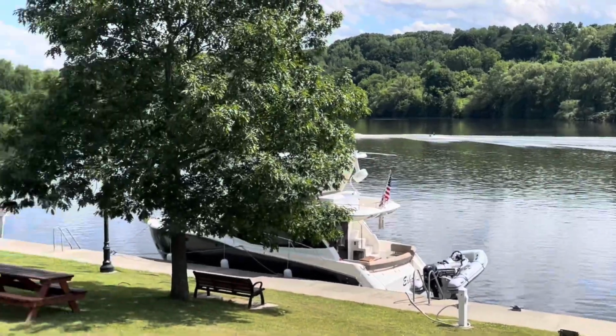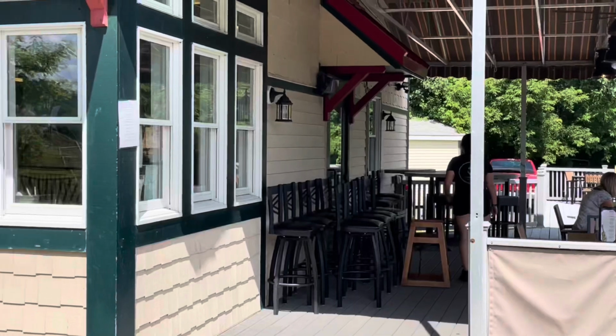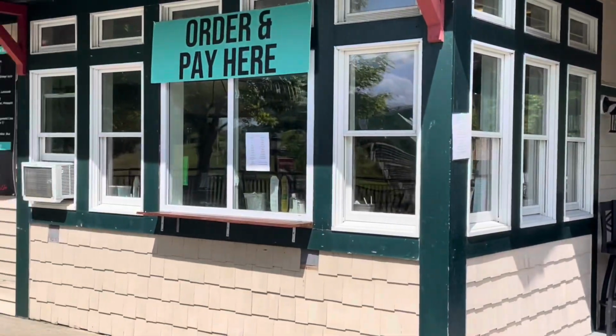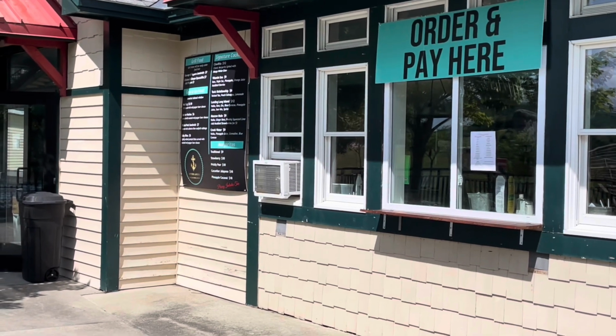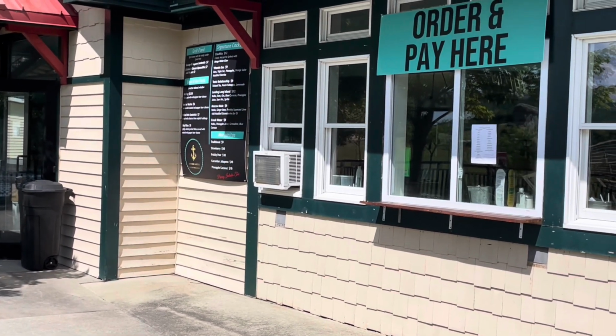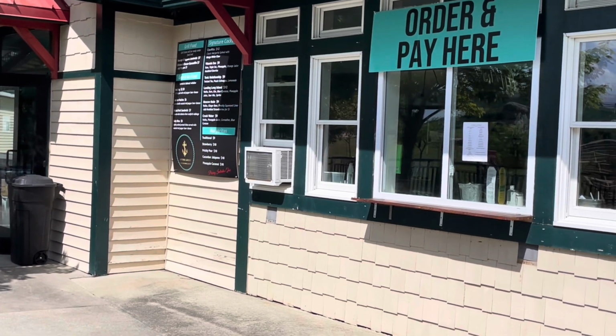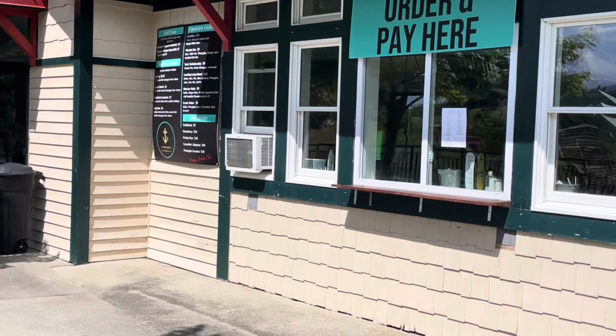I also have a pretty nice little restaurant. I'll show you right here. This is Astoria Landing, and they've got some good sandwiches. I had a shrimp po' boy here last night. It was good. So yeah, Riverlink Park in Amsterdam, New York. In a minute, I'll show you another thing you need to know about Riverlink Park in Amsterdam.